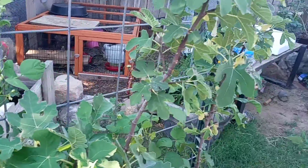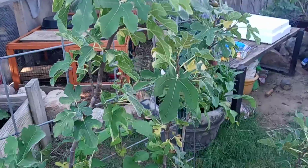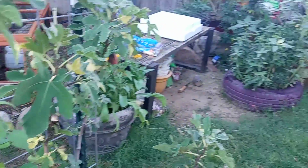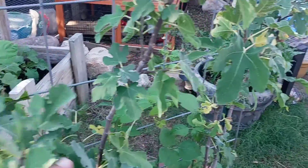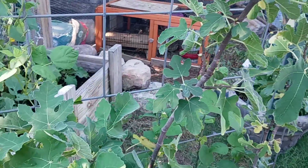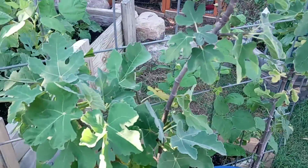The figs are doing well. I actually harvested one little fig. There's not a whole lot of figs. I really got to put this in the ground this fall. All three of them need to go somewhere permanent, and I think that has a lot to do with it. So that is the plan. I do have some little figs here and there. Hopefully they will ripen, but these need to go in the ground.